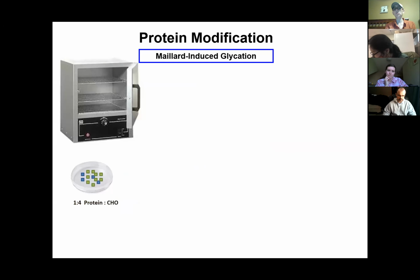So how do we induce the Maillard reaction or glycation? Experimentally, it's not yet an industrial approach. We are trying to make it industrially feasible, but experimentally, you can do that in incubation chambers, which you can have in an industry, incubation chamber rooms, where you can control the relative humidity and you can control the temperature.